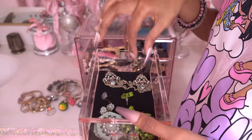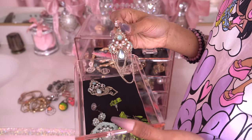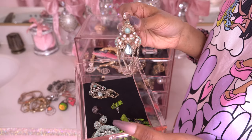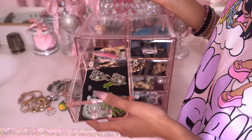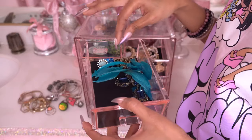And then these earrings I wore so much. I had these since before I moved to LA, and the hook on the other one fell off, so I haven't been able to wear them, but they're like the prettiest earrings ever. They're like Princess Jasmine earrings. Okay, that's all for the green. Now I'm gonna move over to the blue.